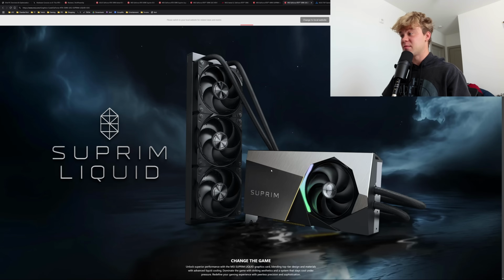And honestly, this might be my favorite looking graphics card from this generation. I think the Supreme line looks super duper sick. I'm not an MSI fanboy, but I do like to appreciate when things look cool. So if you want a super cool graphics card that'll probably overclock decently, this will be the one that I would recommend picking up, especially if you have no aspirations for a custom water-cooled graphics card.